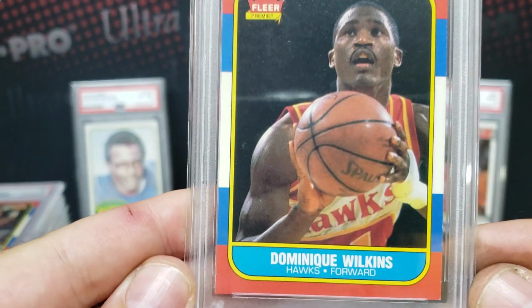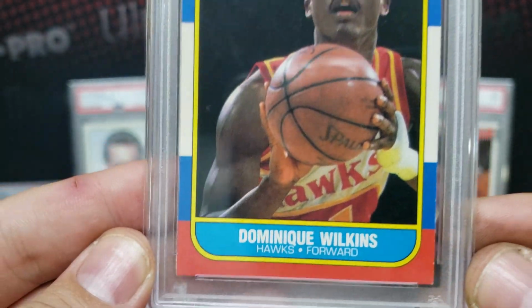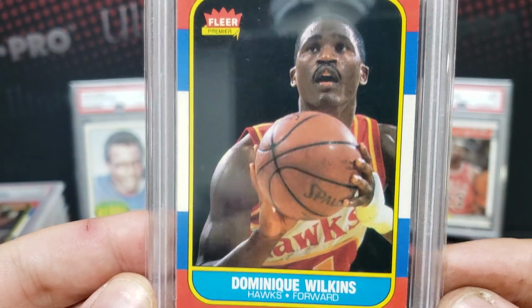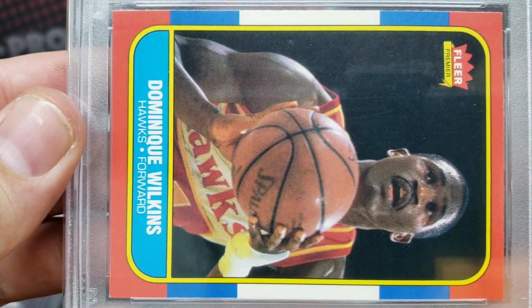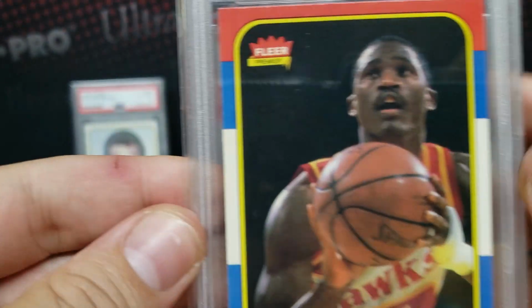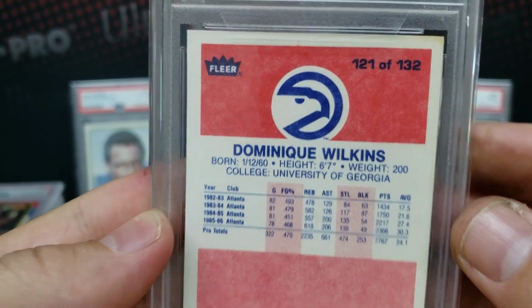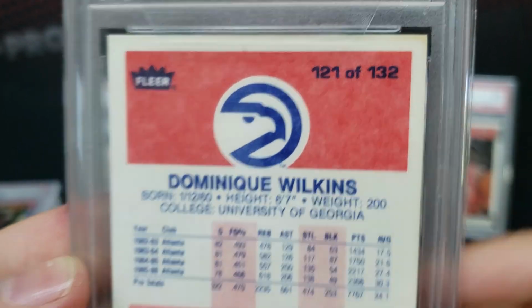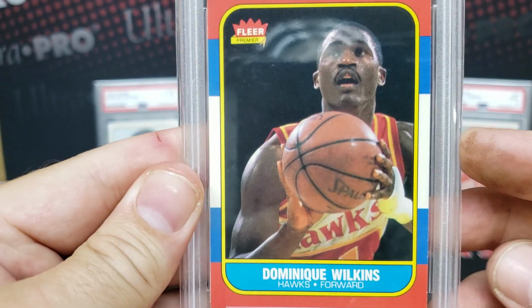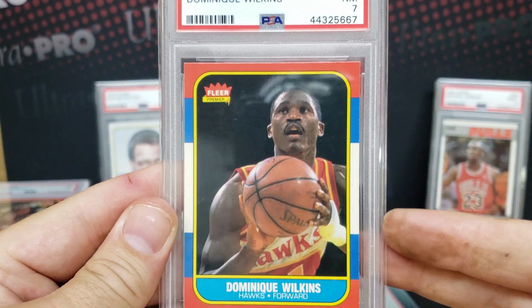Next one, we got Dominique Wilkins. A little white on the corner there, some chipping along the right edge. Left-right centering is pretty good. Up-down centering, maybe a little bit skinnier on the right compared to the left there. So not bad. Again, I like the color. Maybe a little bit of discoloration along the top here. Again, I guess this would be a 7, maybe an 8, and it did come back a 7.